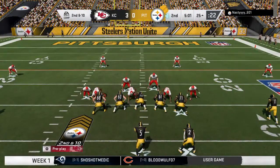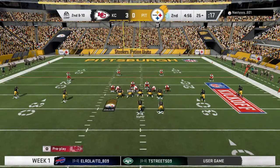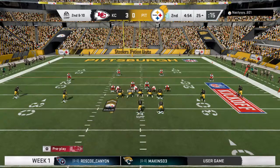Rock it. 80 weapon. Kill. Hey, turn it up. Bravo. Check 9. 52's the mic, boy. 52.